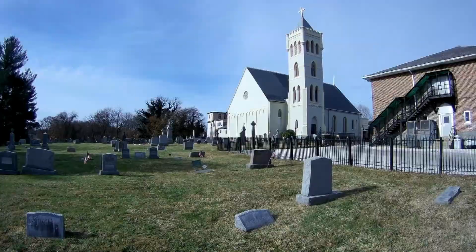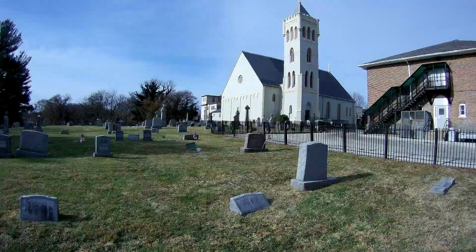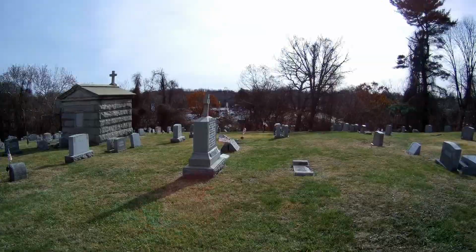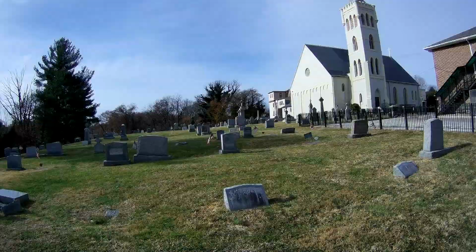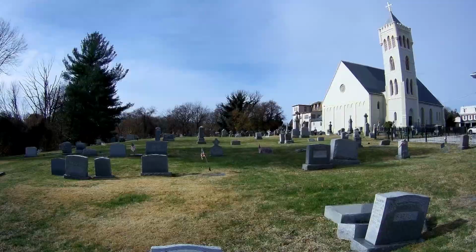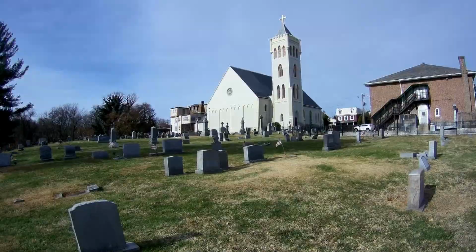So as I said in my last video, the church was built in the former town of Kellyville by Charles Kelly, an Irish immigrant who came to America in 1821 and built a huge fortune here with his mill in this area. Because he employed a large number of Irish immigrants and owned a large amount of land, he built this church, named St. Charles Borromeo. Well, not for himself, but his name was Charles, so he picked a saint with the same name, and then built this church and cemetery.